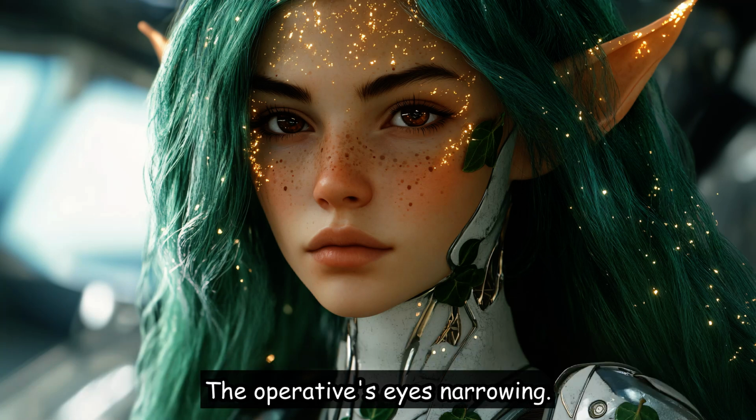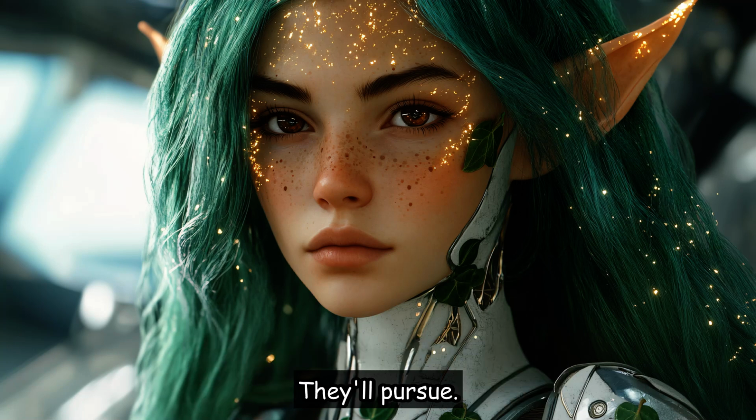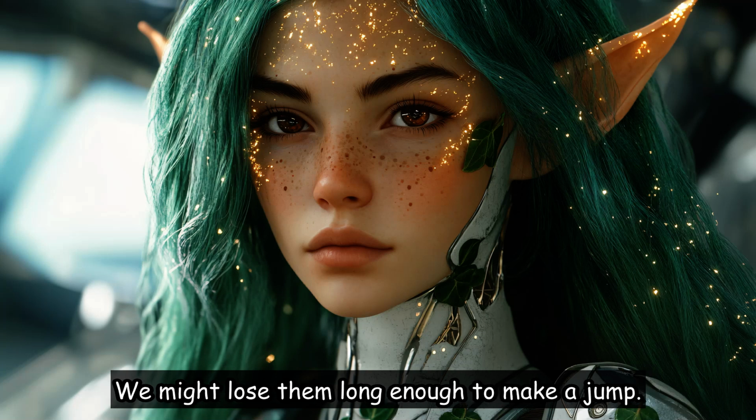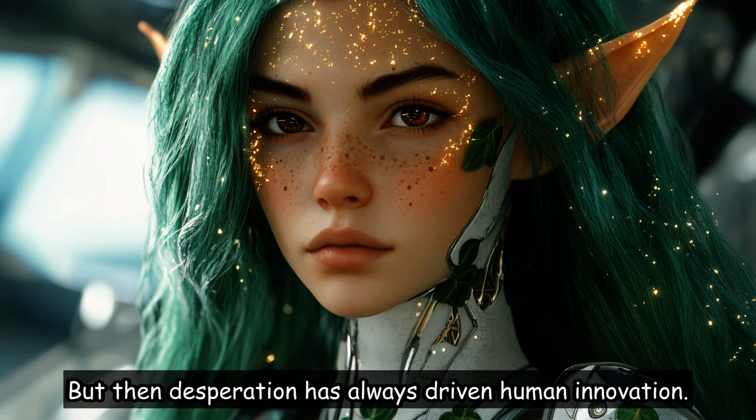Voss considers this, the operative's eyes narrowing. And once the drive is repaired, we make a run for the asteroid ring. They'll pursue, but Reasonable Doubt can navigate tighter spaces. We might lose them long enough to make a jump. A desperate plan, Voss observes. But then, desperation has always driven human innovation.